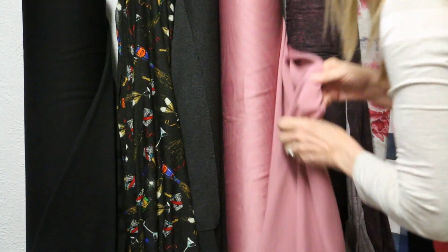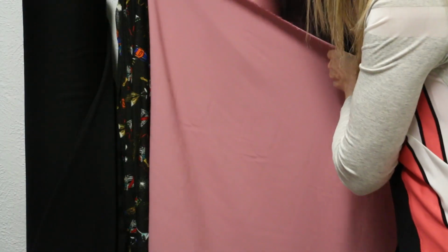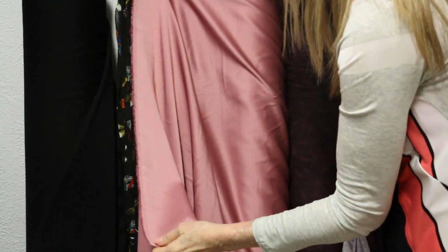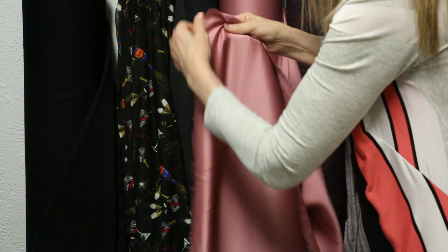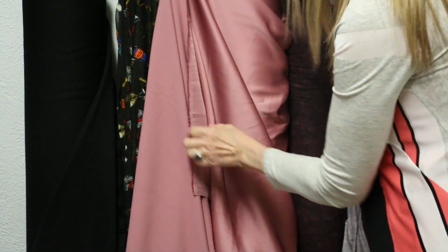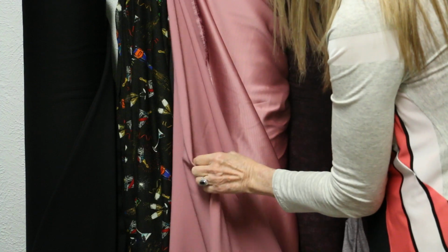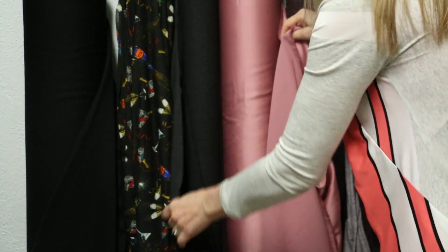Our number one color this summer is pink. I keep getting asked, more pinks, more pinks, more pinks. This is a crepe back satin. It's beautiful. It's a cotton poly, mostly cotton. It is a woven. There's no stretch to it at all. But boy, that'd be pretty in a little ruffle. You could see both sides of that shine, even if you use the crepe side as the right side. Either way, it'd be just really pretty.